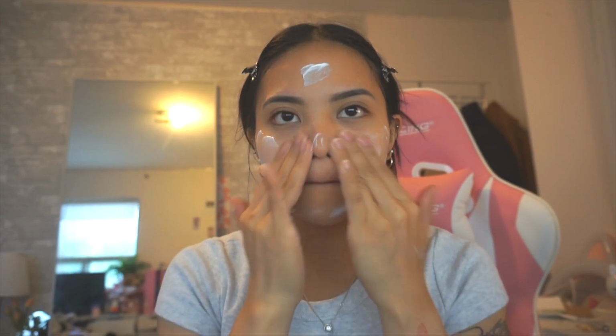Now that my face is clean, I'm going to use the Laneige sleeping mask. I can never open any of these, so I'm just going to put some at the back of my hand. This is way too much.